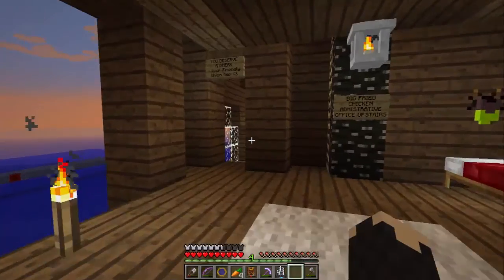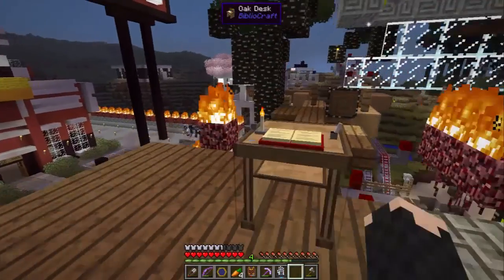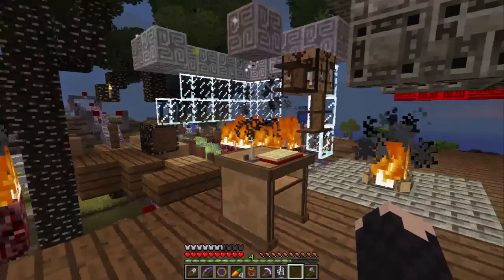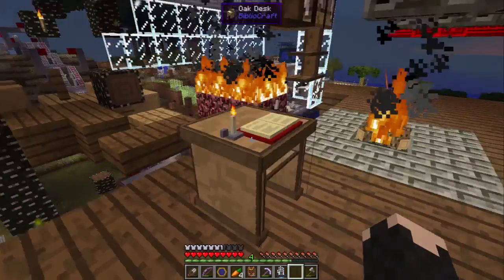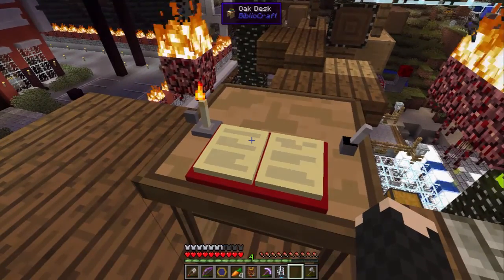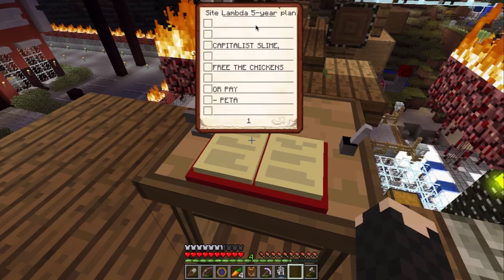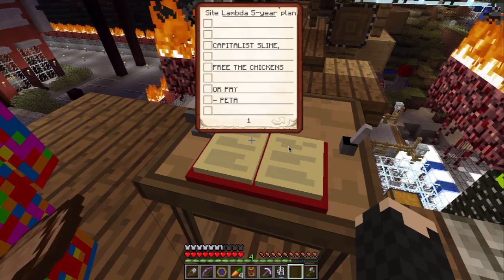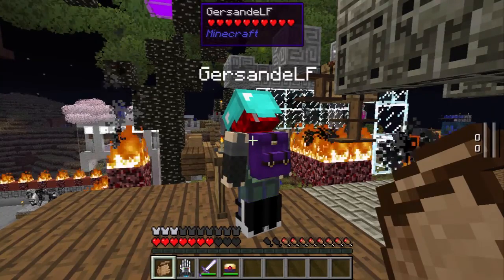And then one day I decided that we were being really productive and capitalistic, far too tame for my tastes, and I decided to bomb the place, actually. I poured lava all over my office. I used to have an office here, so I poured lava on my office, put some netherrack, set the netherrack on fire, and then I left a message. I wrote, "Capitalist slime, free the chickens or pay," and I signed it PETA. In real life, I don't like PETA at all, but they were a convenient scapegoat for me to do my acts of violence in.